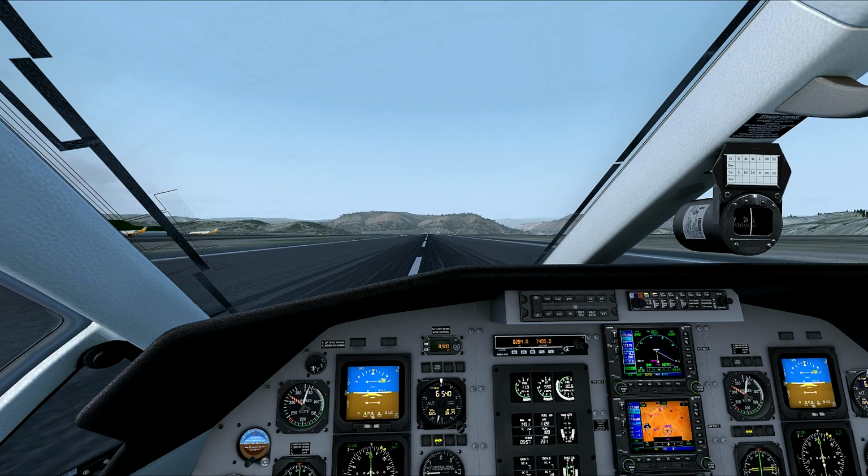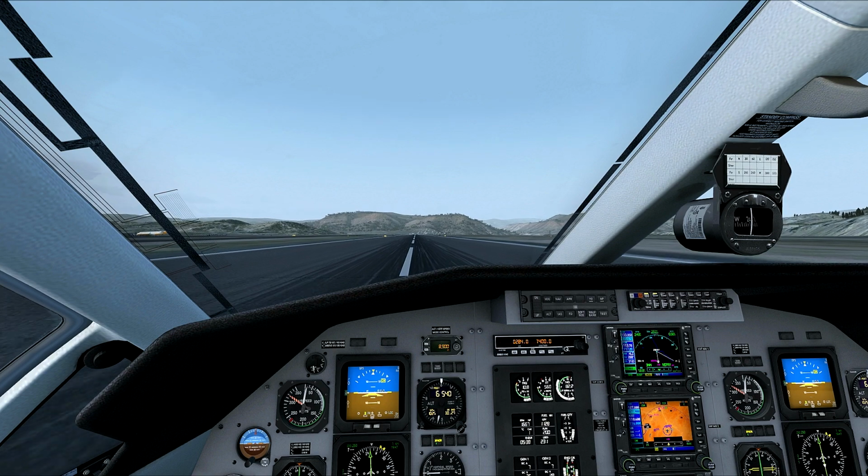The 1551 Denver Tower, your forward trail of an MD.